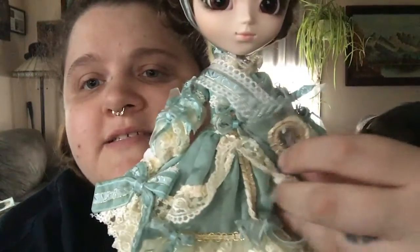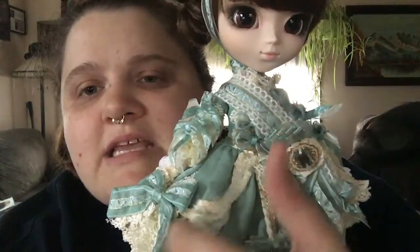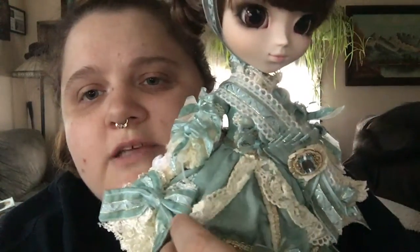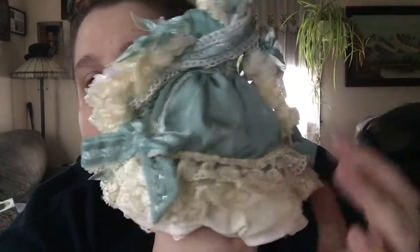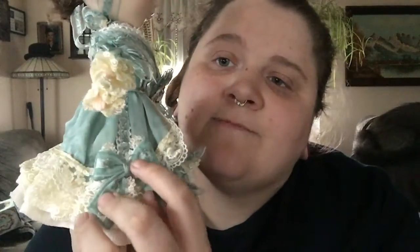And then they look like big pleats in the front here, but they're really just the lace sewn to make it look like that. And then another line of ribbon down here, and all these bows at the bottom. Another big bow there. There goes the other shoe. And then a big bow on the side here.